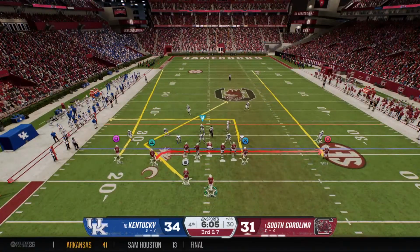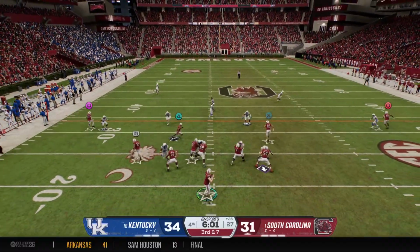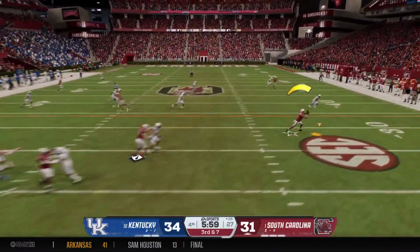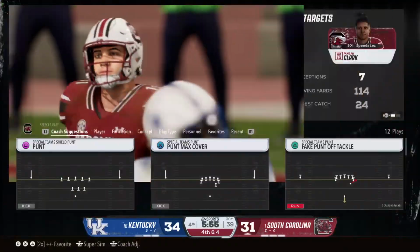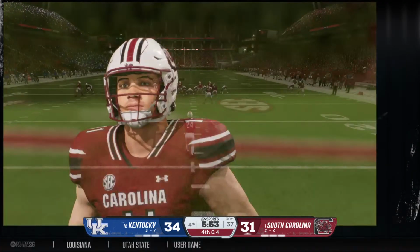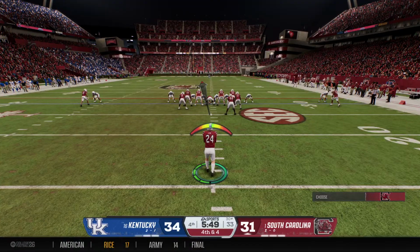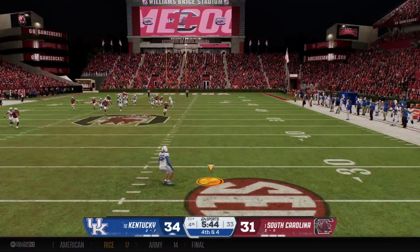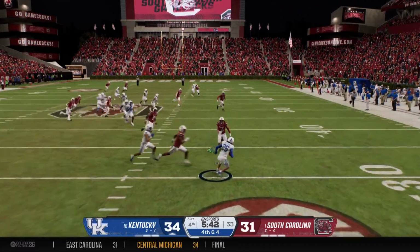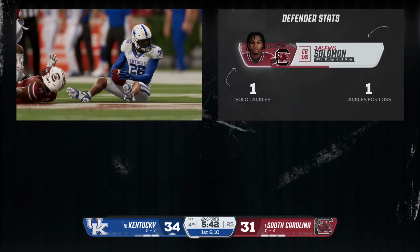The offense now facing a 3rd and long from the 26. Got to avoid a mistake here. Looking to throw. It's Holstein. Quarterback delivers, complete to the right side, and he's tackled just short of that first down marker. Good job by the defense. The Gamecocks will line up to punt it away. And the coverage team is able to bring the returner to the ground.